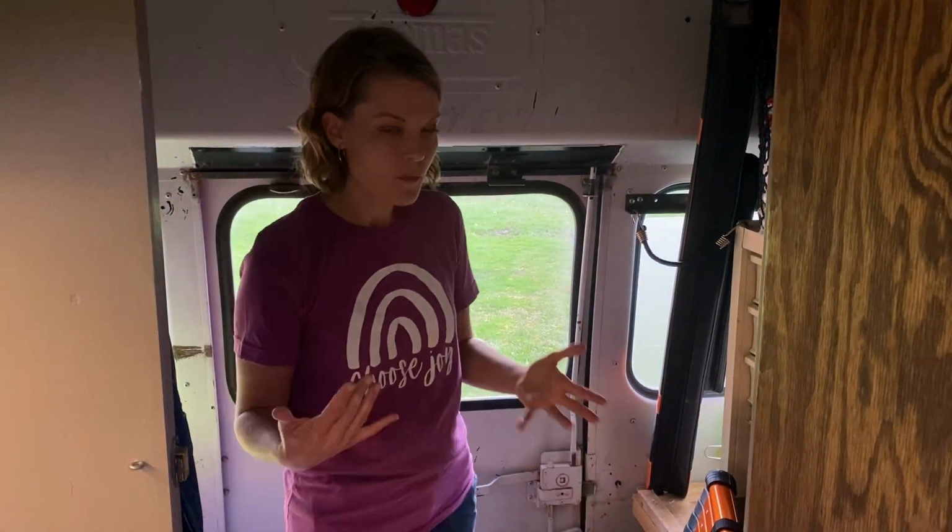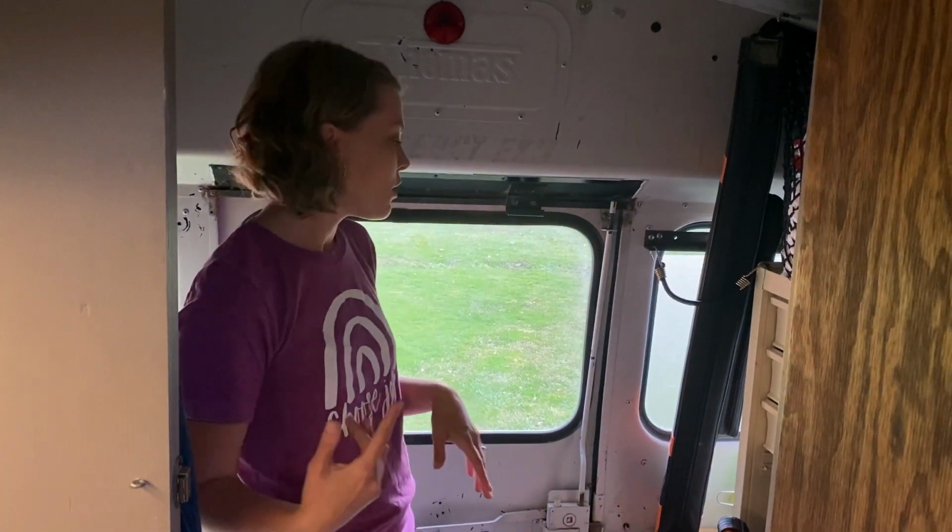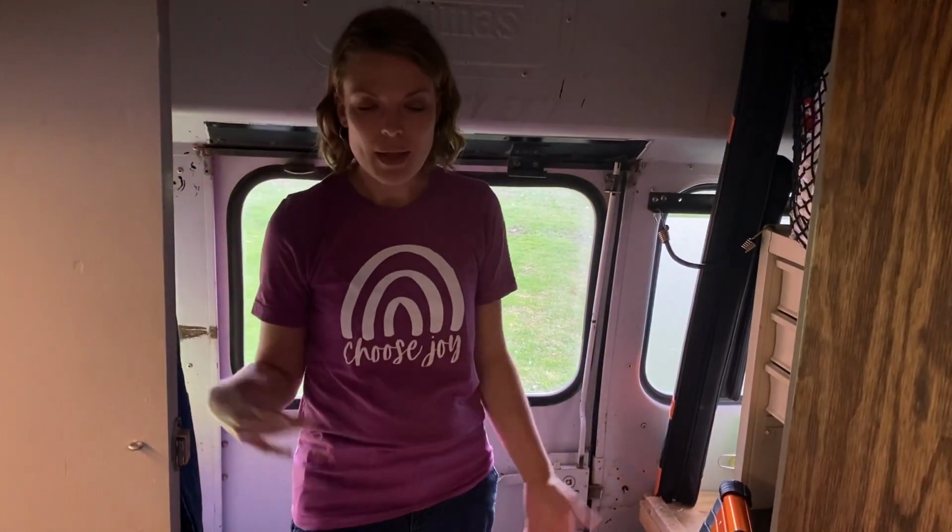One of the things that helps to make this bus secure at night too is the front door. When it's closed and latched, it's locked. And so when we go out places, we have a deadbolt on the back of the door. Helps to keep the bus pretty secure.